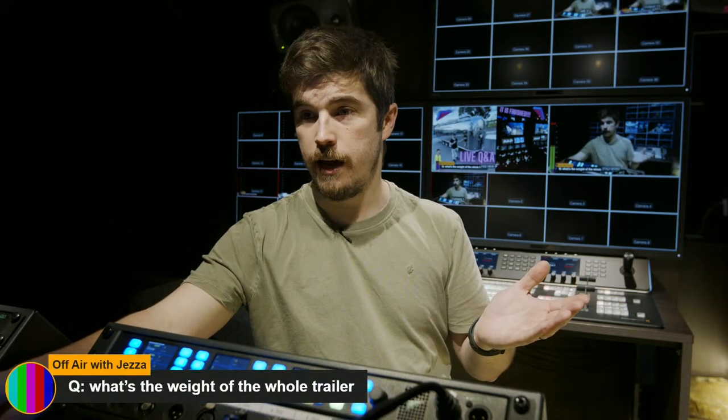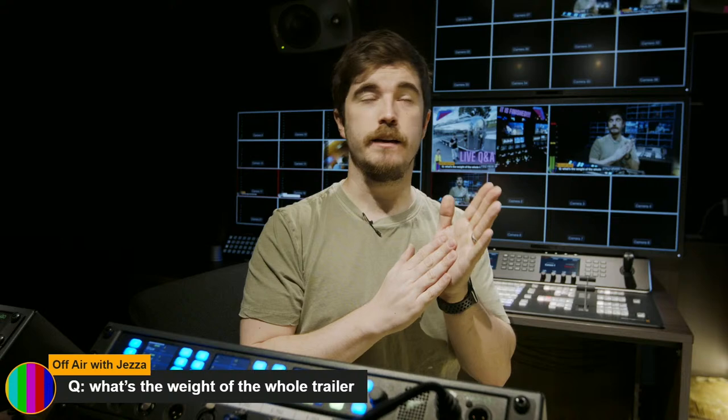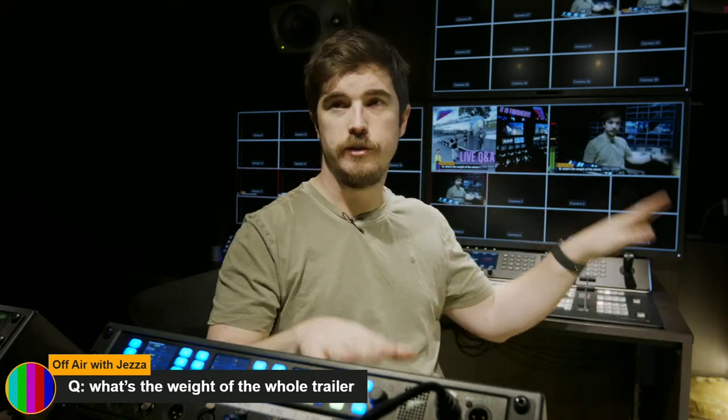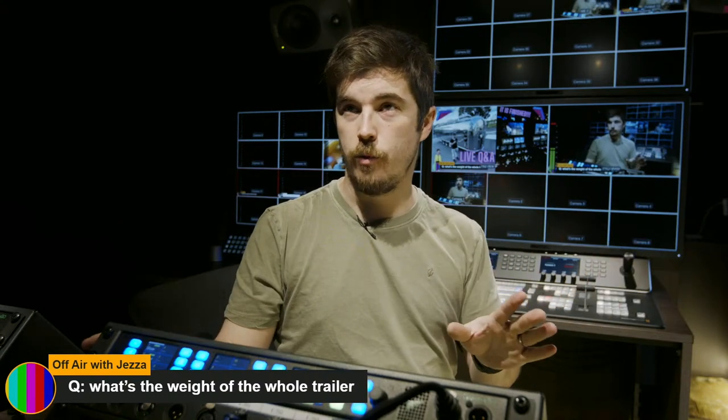What is the weight of the whole trailer? So when we first got it, we had the tables all in, the walls in, the racks in, but no equipment. So we took it to a weigh station and it was 3.14 tons. Metric tons, I'm guessing. So I'm not sure what that is in Imperial. So we like to call it pi, 3.14 pi. Yeah, that was a bit fun.